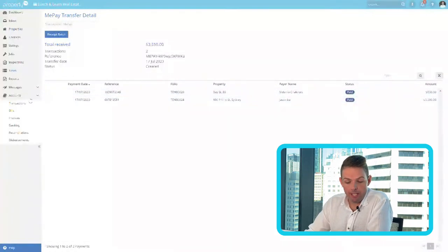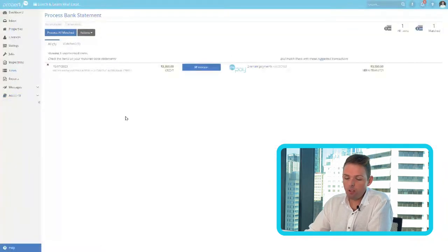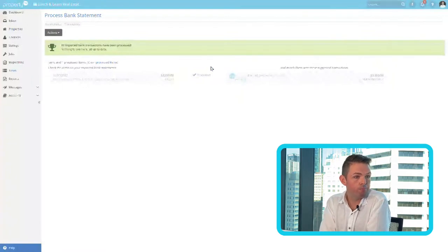But when the money actually hits your trust account and you import your transaction file, look how easy this is. Over on the left, we've got that MePay item with the $3,550. We can see it's linked to two tenants, so two payments. Click of a button, you process, and those receipts are all put through in bulk. Yeah. Love it. Love, love, love. The receiving part for me is just a game changer.